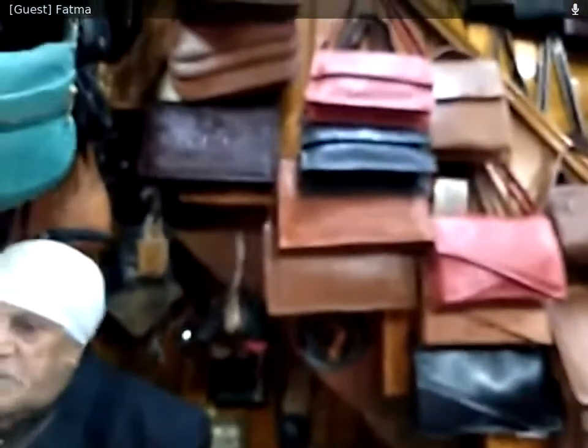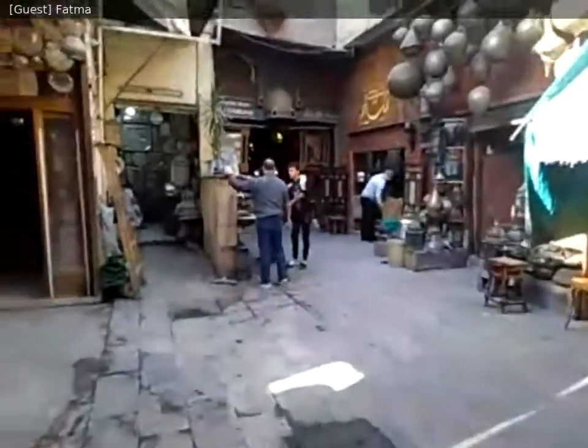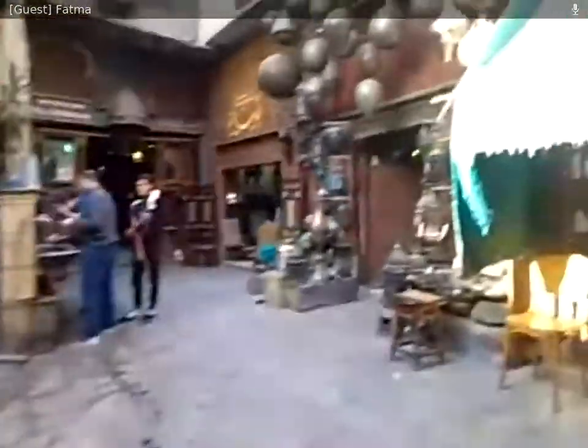And here the bags again. Jackets. Okay. Different wallets. Is that interesting? You see the colors? Whatever the color you would like, you can find here. Okay. That's it.